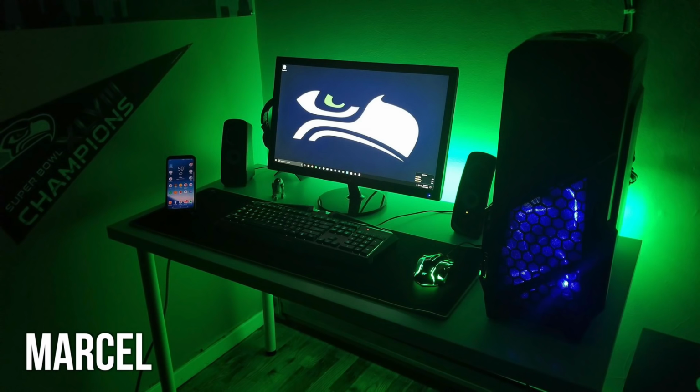Next up, we have Andrew here coming in with what I'm just going to say is a Seahawks themed setup with the greens and blues.